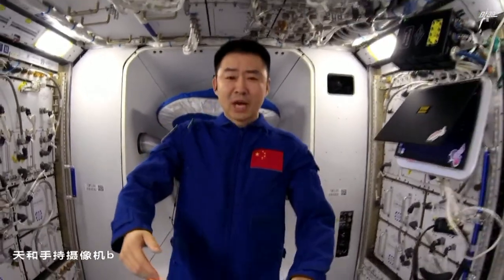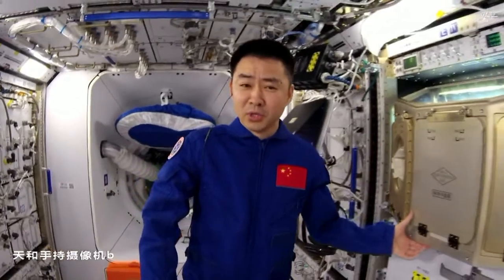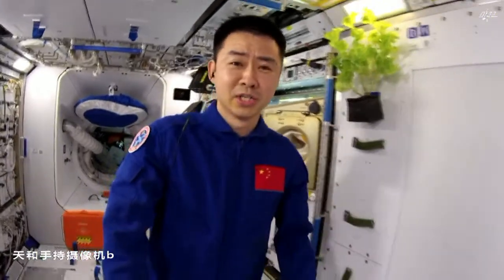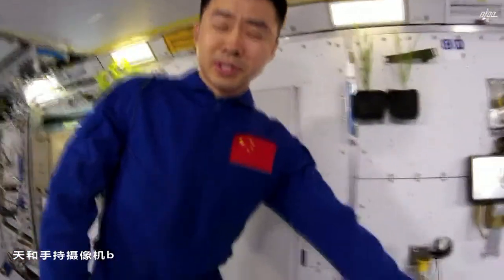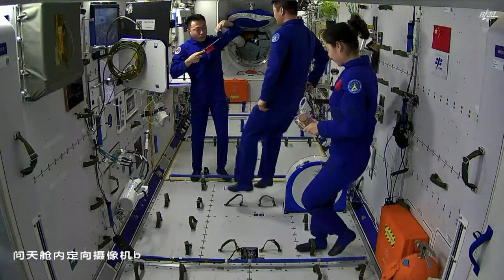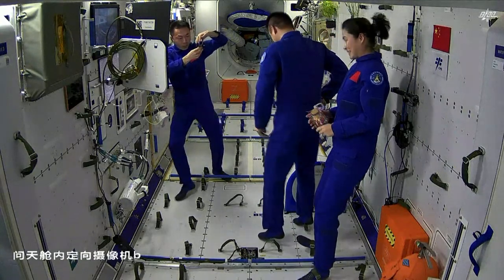For all of these samples, they are treasures for the space station, and also this is because of the efforts of all the taikonauts. And today we're able to see a lot of harvest of the crops, and at the same time, I believe you're able to learn a lot of knowledge. So that is the lecture part.